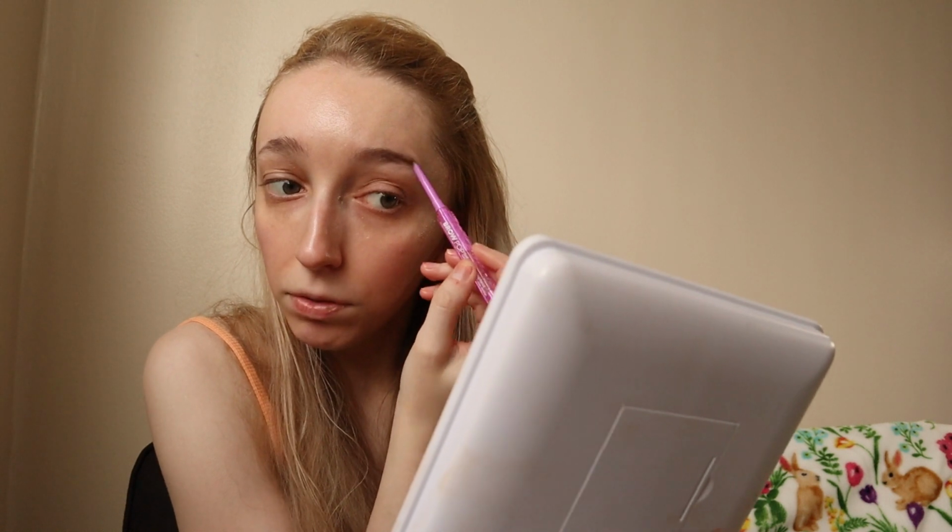This is the creamiest, easiest to use brow pencil that I have ever tried. It just beautifully fills in the brows. It looks so natural, and it makes my mornings quick and easy. I don't always do a full glam, but I do always fill in my brows, and this product is something that I use every day.